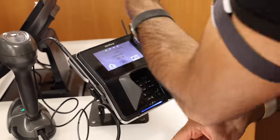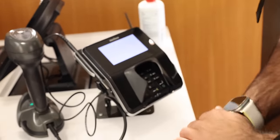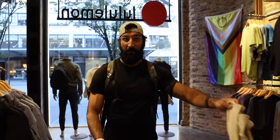Oh, it just says right here, Android. I'm going to just awkwardly put my wrist there. Thank you so much. Have a good one. Purchase complete. Let's put this on. Boom, shirt is on. Let's go for a walk and listen to some music while we stream on cellular.